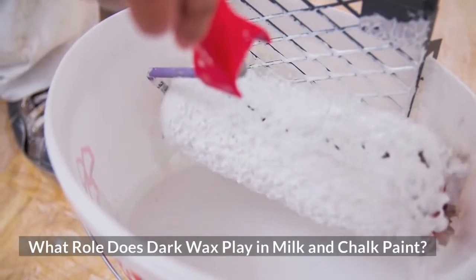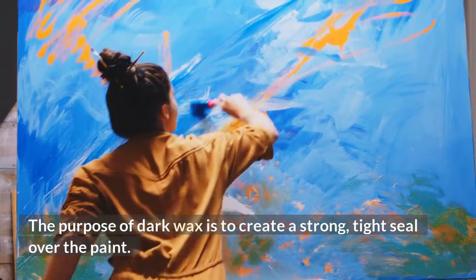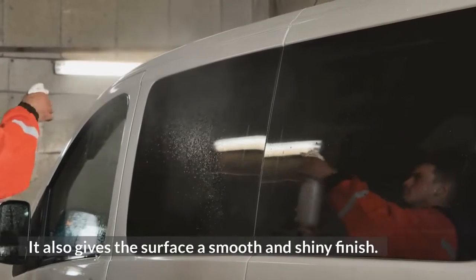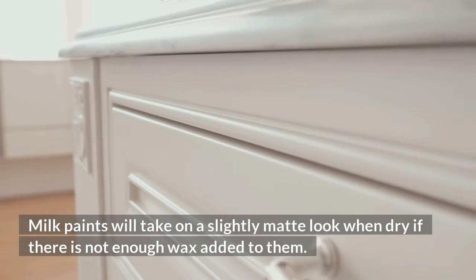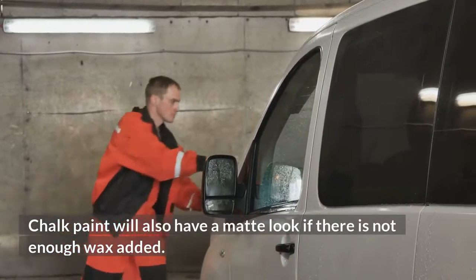What role does dark wax play in milk and chalk paint? The purpose of dark wax is to create a strong, tight seal over the paint. It also gives the surface a smooth and shiny finish. Milk paints will take on a slightly matte look when dry if there is not enough wax added to them. Chalk paint will also have a matte look if there is not enough wax added.